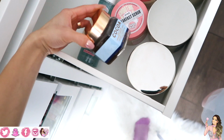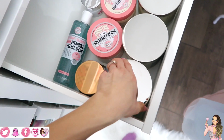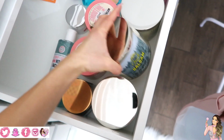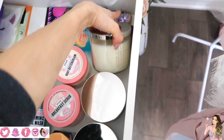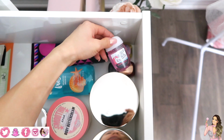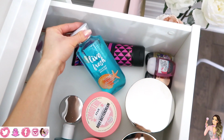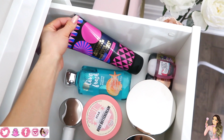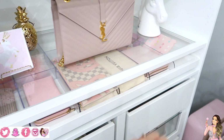And then right here we have some Bath & Body Works. So I've got the Cocoa Body Scrub right here, and then also some Bath & Body Works candles. Just love their candles all around. So I usually just buy a lot more so I have them for longer. And then right back here, we have some mini hand sanitizers, a little unicorn one and some other ones right there. And then Live Fresh, I just have a little shower gel. And then my mom got me this. It's one of their body creams. And then I've just got my wallets and everything like that up there.